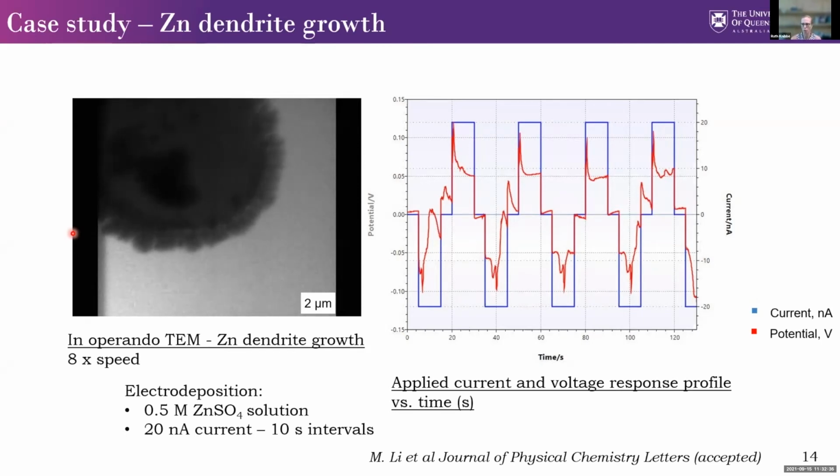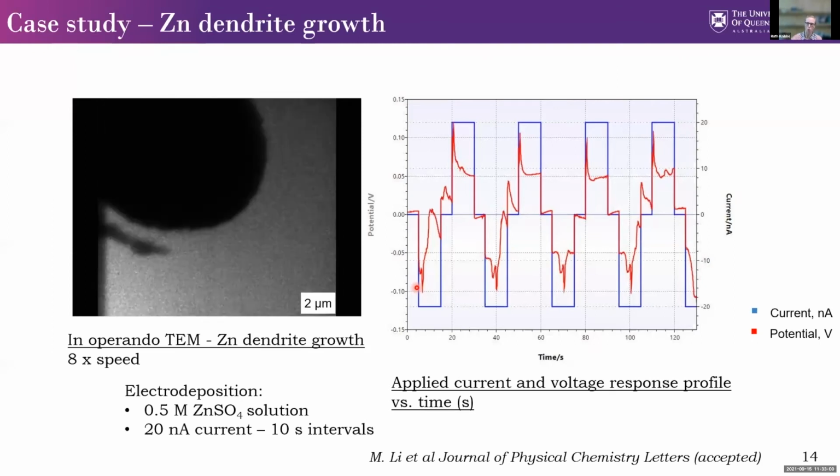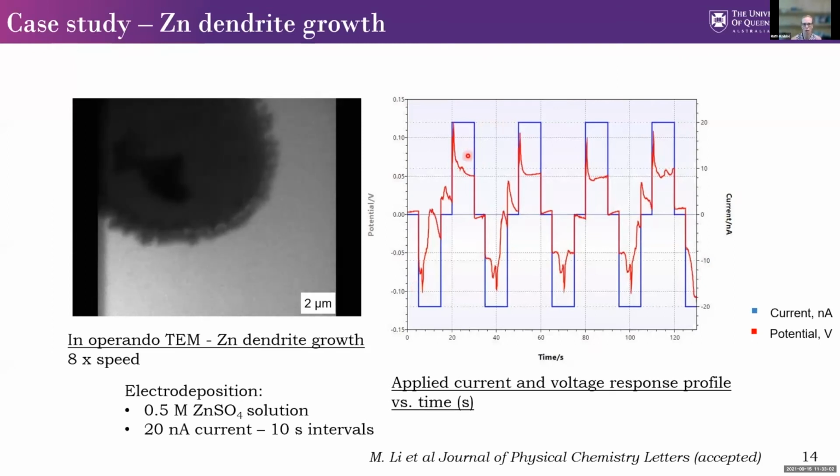That's a 0.5 molar solution, and we apply a current. We have a 20 nanoamp current, and then we apply the opposite current. What we're measuring is the voltage response from a potentiostat to see what's happening during this deposition and removal process. We can see a peak in the voltage associated with the deposition, and then an opposite peak when we're removing the zinc, removing the dendrite.